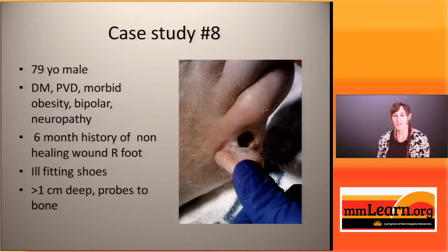This is a gentleman who has diabetes, peripheral vascular disease, morbid obesity. He also has significant neuropathy. 6-month history of non-healing ulcer to the right foot in between his fourth and fifth digit. He's notorious for wearing ill-fitting shoes. And we can see that this is a deep wound for being on the foot. It's greater than a centimeter deep and it probes to the bone.